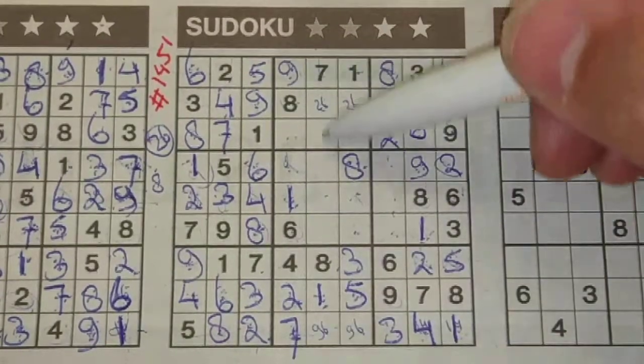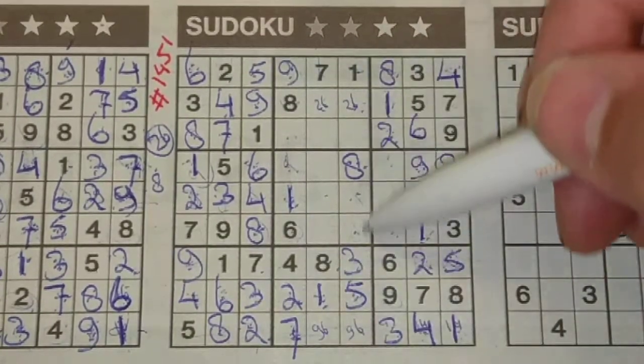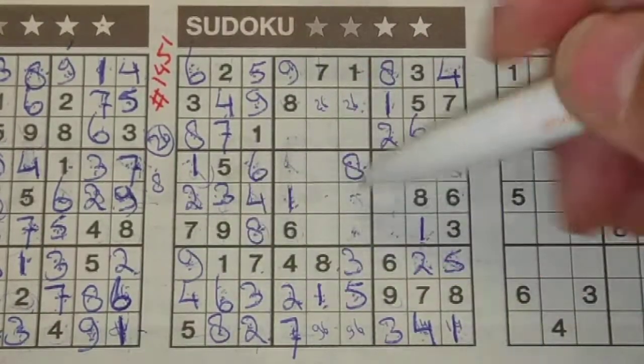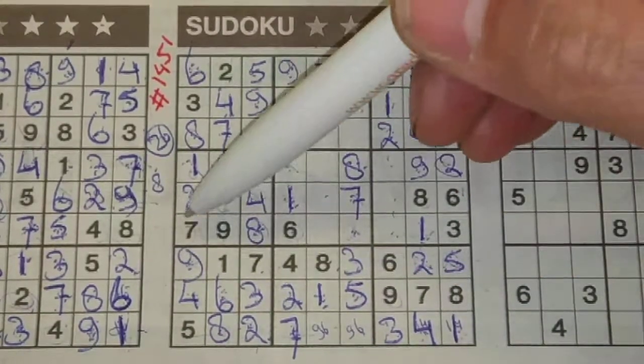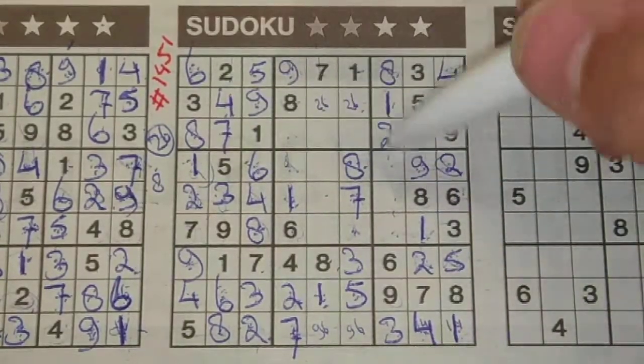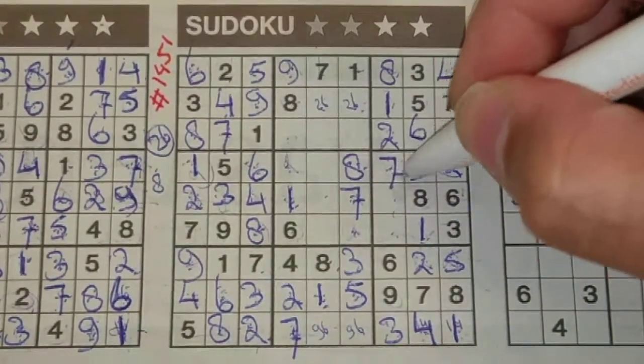7 in this column, 7 in the middle column. So the column next, the only 2 places for the 7 should be here or there. We see here 7, no 7 there, 7 should be there. 7 in this row, 7 in the middle row. So the row above, the only place for the 7 should be there.